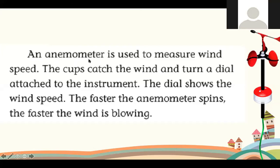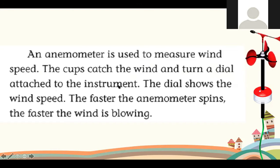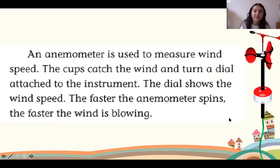An anemometer is used to measure wind speed. The cups catch the wind and turn a dial attached to the instrument. Lovely. Thank you, Rosie. So here we have an anemometer. An anemometer is used to measure wind speed. As you can see from this little video, the cups catch the wind and they turn a dial up here that is attached to the instrument.